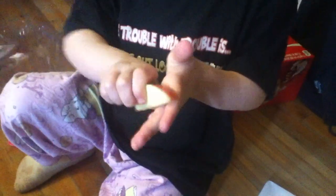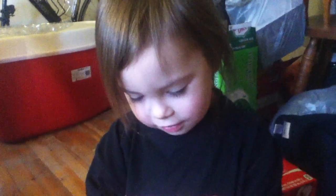Take it off. I'll clean it off. Huh? English. Rub it off. Oh, rub it off. Oh, wipe it off. I rub it on my clothes. Let's wipe it on the clothes. Wait, oh yes. Mommy's busy making her tree look all pretty.